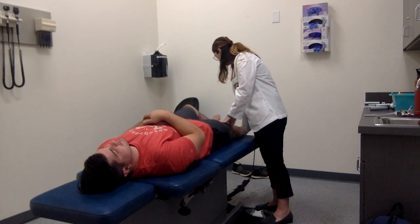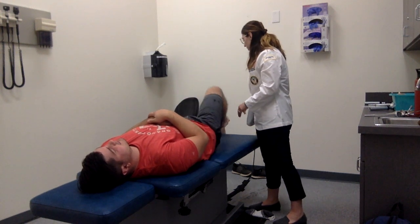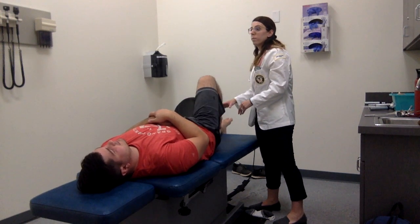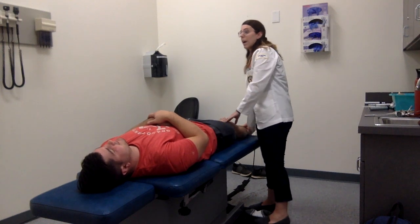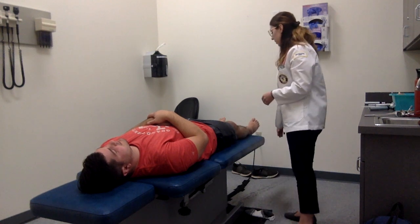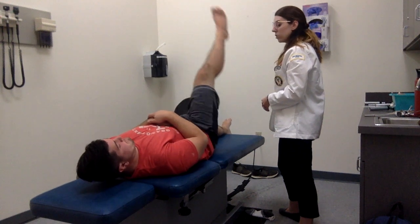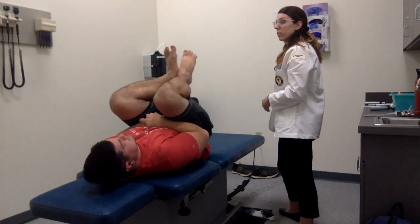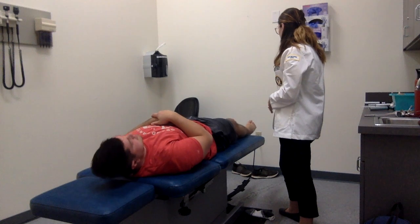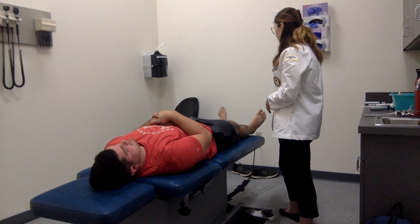Okay, so I'm going to have you do your heel to shin. So you're going to take this heel and rub it against your shin. Very good. Now I'm going to have you do it on your other side. Okay, very good. So now I'm going to have you test the range of motion in your lower extremities, okay? So I'm going to have you bring your left leg up, right leg up. Can you put your knees to your chest? Can you move your ankles in circles for me? Move them back and forth, up and down.